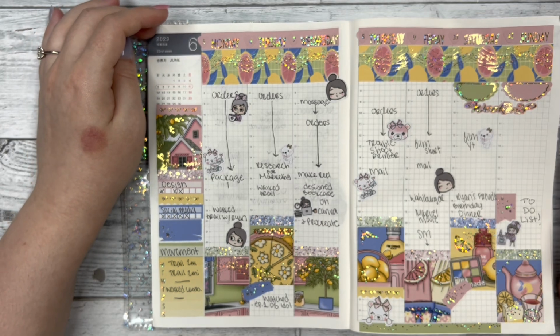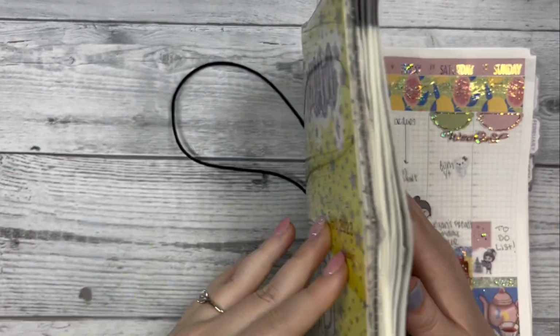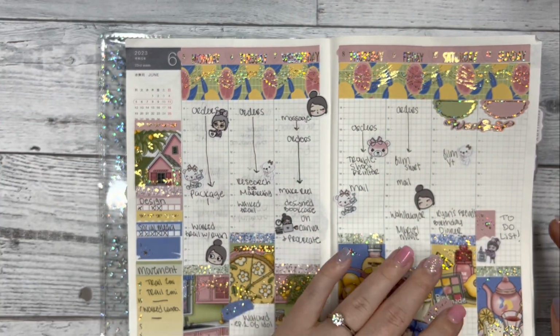So if you do run your own small business, or if you're like me and you just want to be able to manage your time more with the certain things that you need to do, I highly recommend getting the Hobonichi Cousin planner. So now I'm going to flip to my dailies from this week to show you how I set that up.